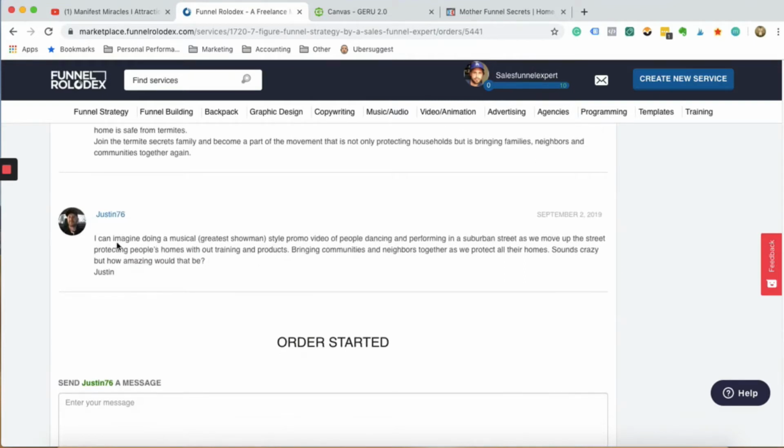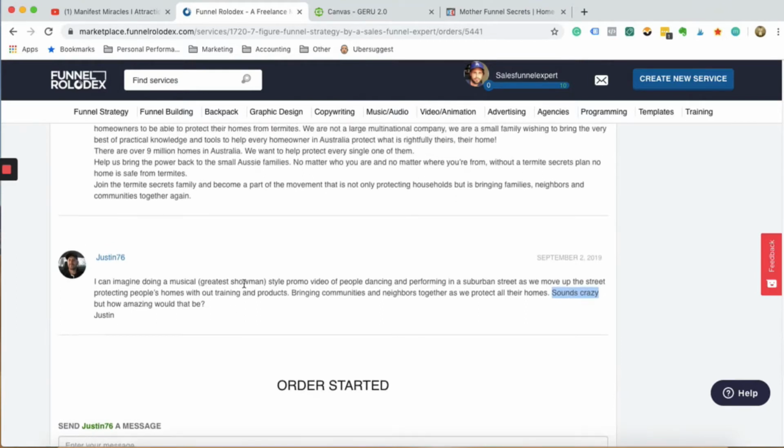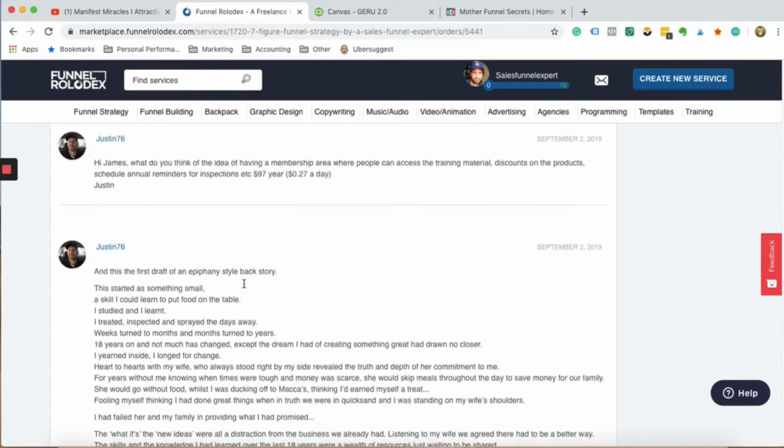And I read this as well. I can imagine doing a musical, Greatest Showman style. Yeah, big fan. Our family's a big fan of The Greatest Showman. A promo video of people dancing and performing in a suburban street. Visualize this as we move up the street, protecting people's homes with our training and products, bringing communities and neighbours together as we all protect our homes. It doesn't sound crazy. It's normally the crazy stuff that's really cool. So yeah, I think it is amazing that you do that. Definitely think about doing that promo video and then building from there.